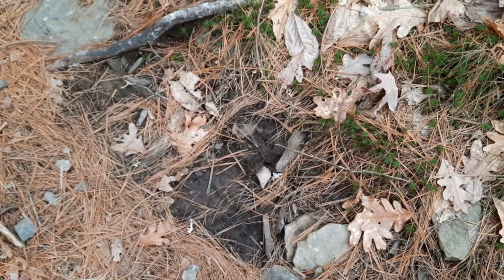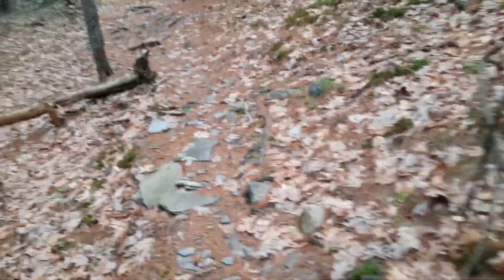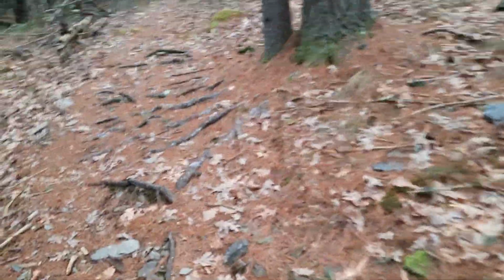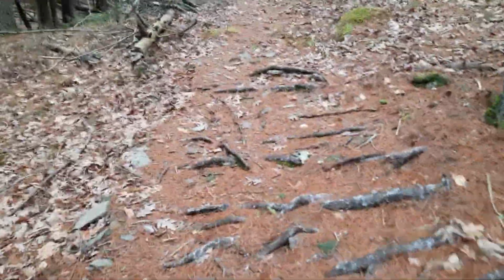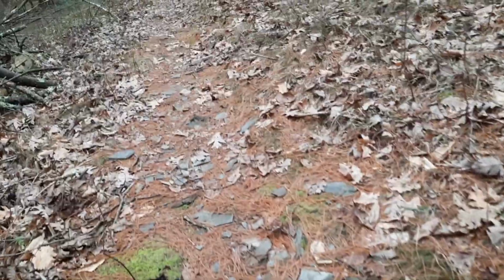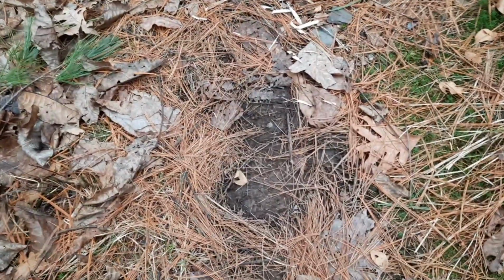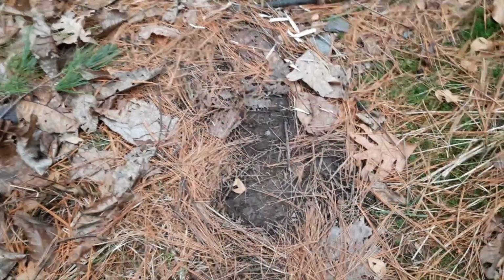That's a disturbance right there. See all the pine needles everywhere else? And you have a clear spot. You're not gonna have a clear spot in the woods full of pine needles. Those clear spots come from something. See that? Something moved through here. You can even see the indentation. It's pretty big too.